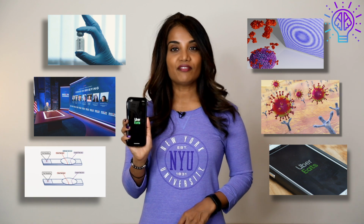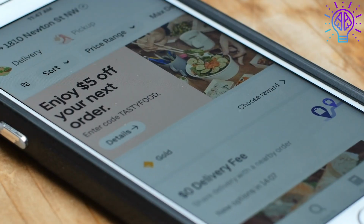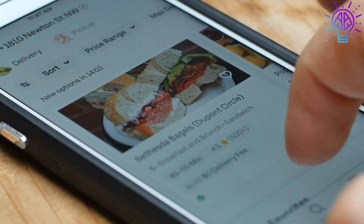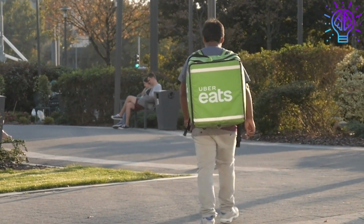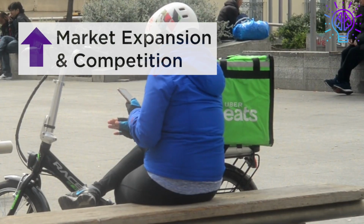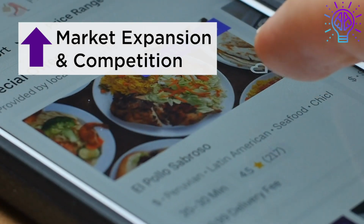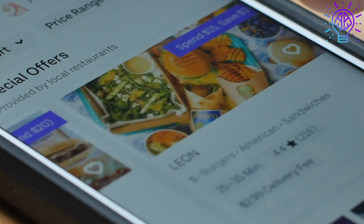And from digital disparities to digital resilience, have you ordered food from Uber Eats lately? NYU Stern researchers found that many independent restaurants increasingly relied on this digital platform during the pandemic. And they say that post-lockdown growth sparked market expansion and competition. Their findings underscore the critical role of digital resilience, even for small businesses, in a post-pandemic economy.